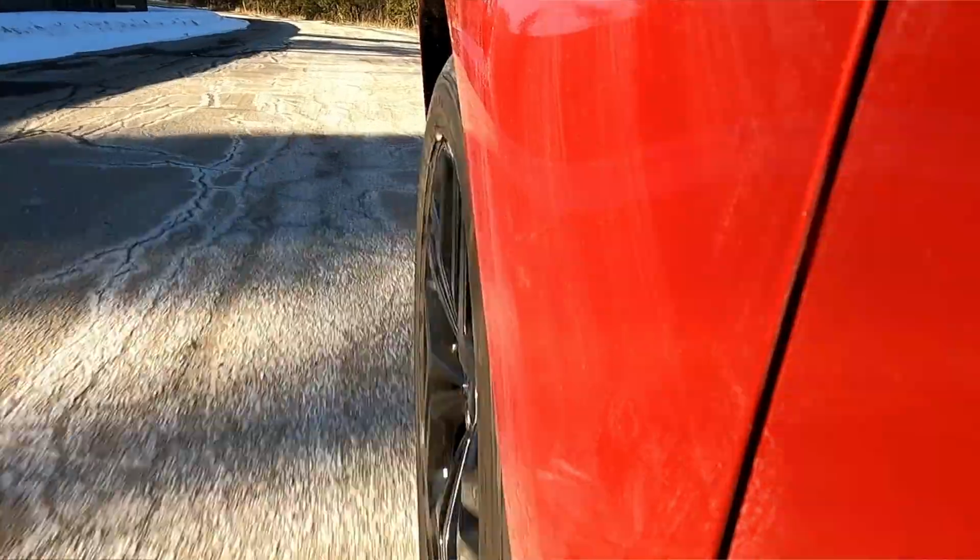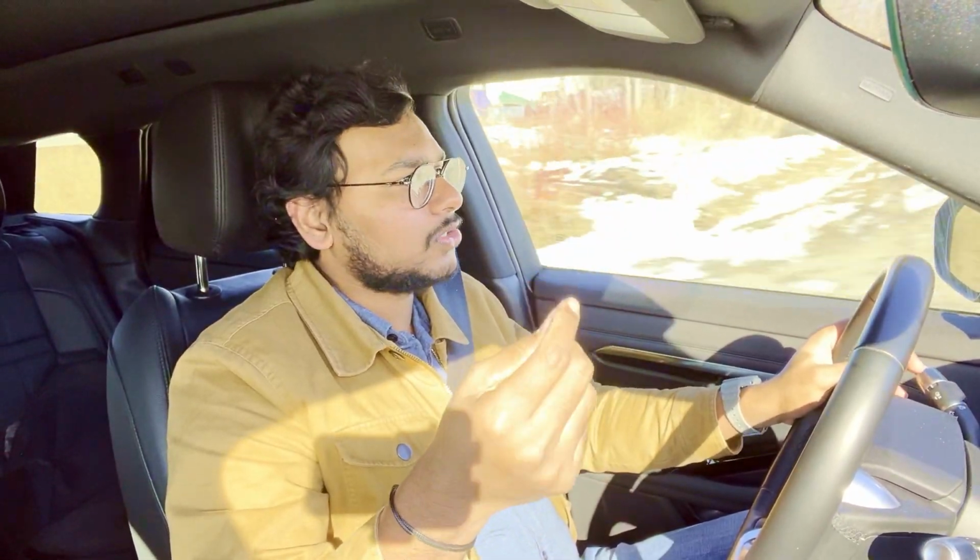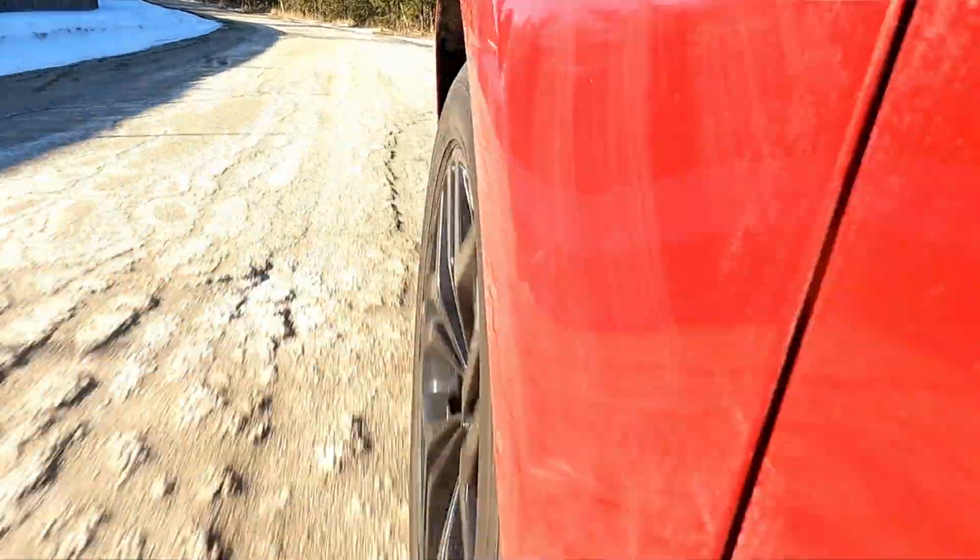I think it is intentional. They could have made the suspension a little stiff, but this being a Range Rover luxury product, there is rebound happening on bumps.